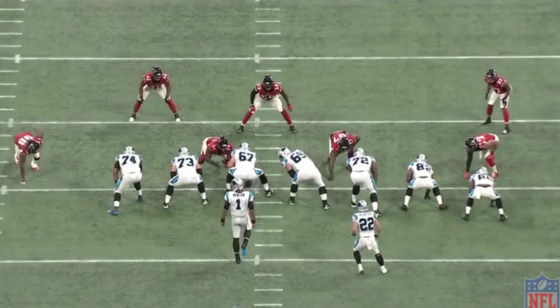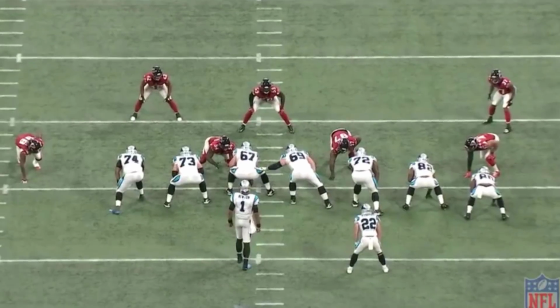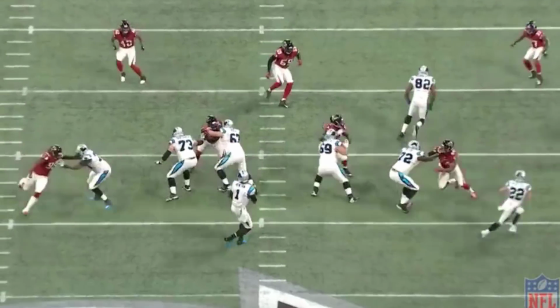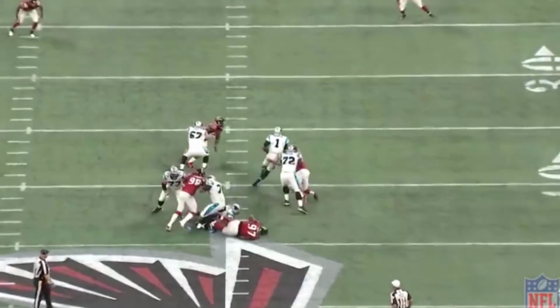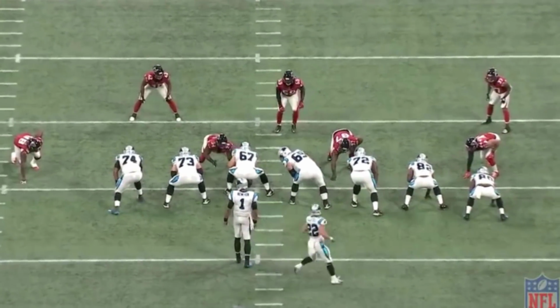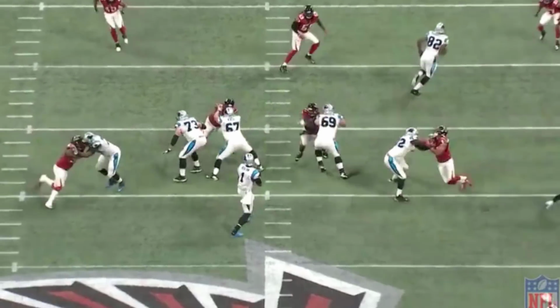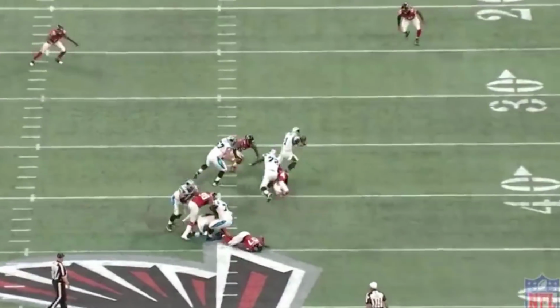Let's take a look at Grady Jarrett actually while we're on this film breakdown, and watch him against number 69 here with this clubbing move that he uses to get to the inside. While Vic Beasley takes on 72, bam, hits him with that club and gets on the inside. I should make this into the Grady Jarrett film breakdown because he looked actually very good against the Carolina Panthers. He looked decent against the Eagles as well.